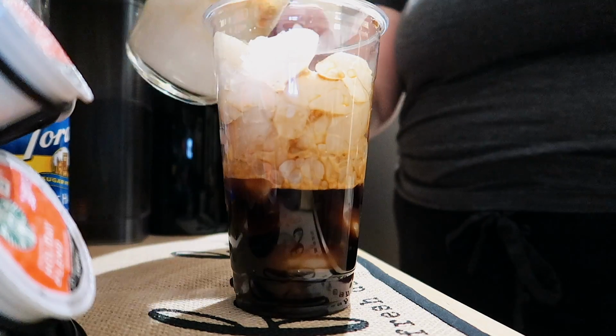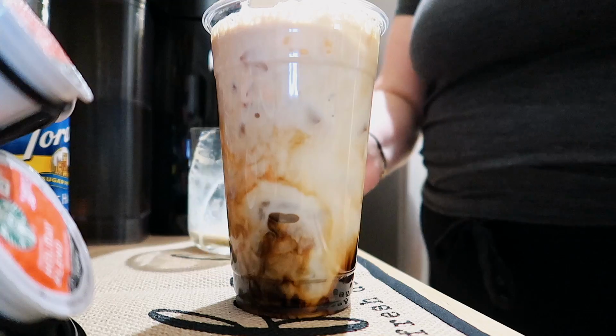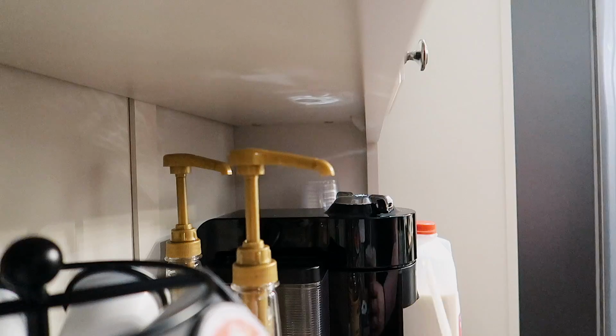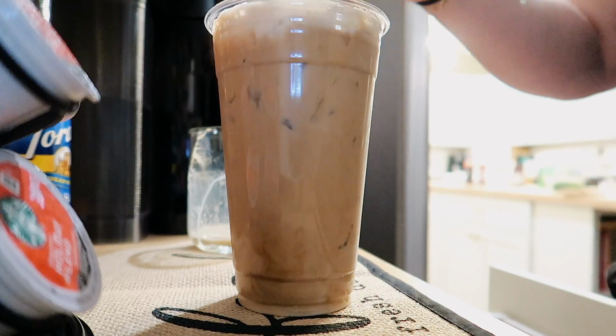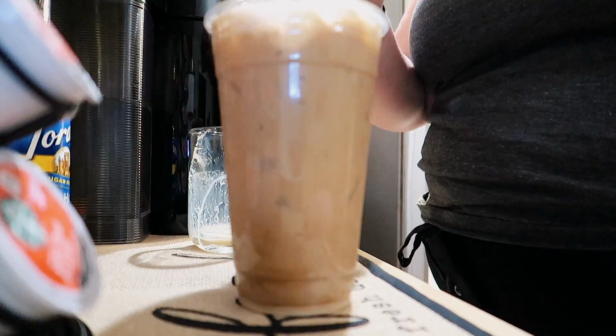You can use almond milk, you can use 2%, whole, skim, whatever you want. Give it a little bit of a stir, and then I'm going to put 1 pump of that, I forget what it is, caramel vanilla or something like that. Really good. I only put 1 pump in my drinks because I do not like it that sweet at all, but that's how I make my iced latte. It turns out super delicious every time.